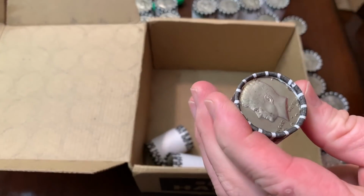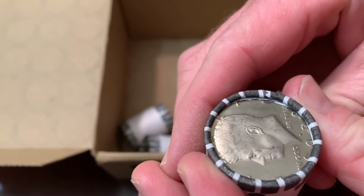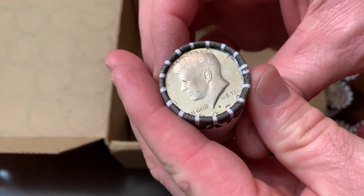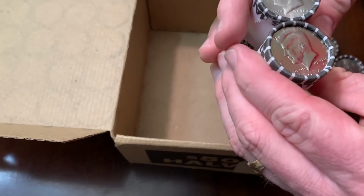And we have a 1979 proof. It looks like the filled S type 1. So yeah, this is going to be an interesting box.